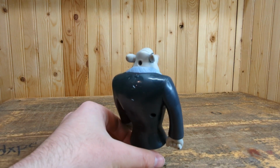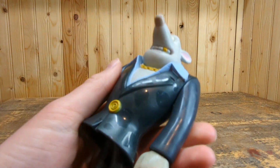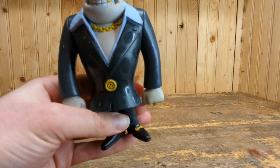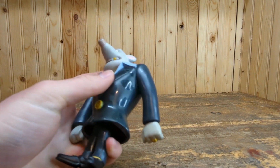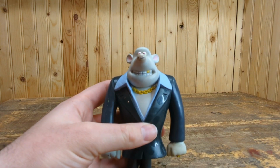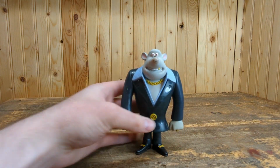But yeah, he's got a little bit of stitches on the back. His suit's very detailed, it's got splotches. I don't know what to call them, but he's got bow ties on his shoes. He's got a gold knuckle thing, a little gold ring. He's got a golden chain, which isn't all painted, I should say.